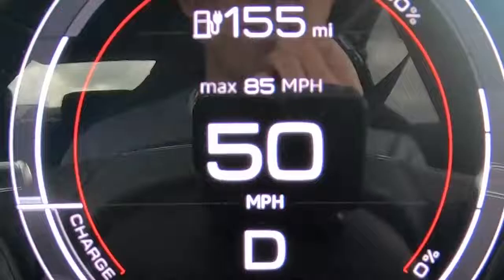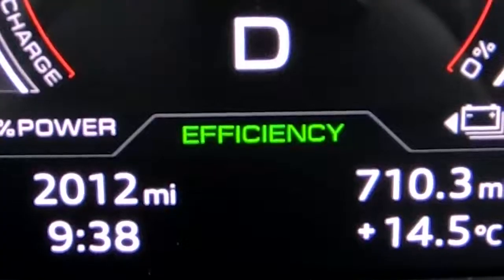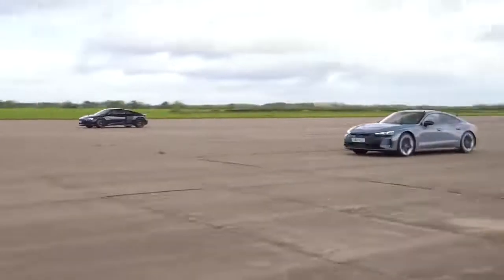Now we're going to have a rolling race from 50 miles an hour with the cars in their normal comfy setting. Well, I'm actually going in efficiency mode and I'm going to be very, not very efficient actually. Right, I'm going to count it in. You ready? 3, 2, 1, go.